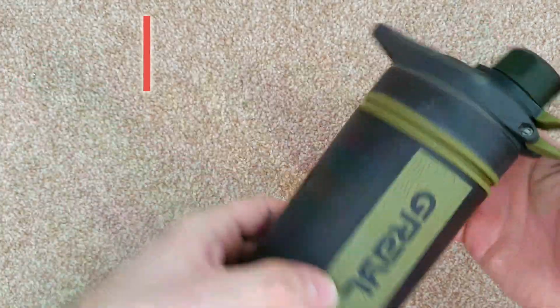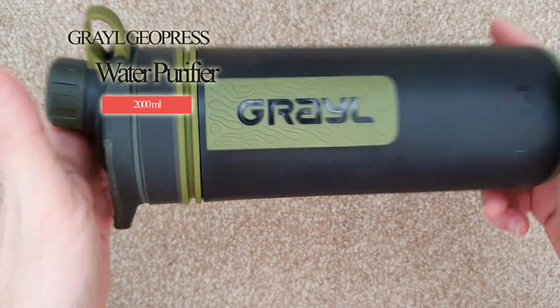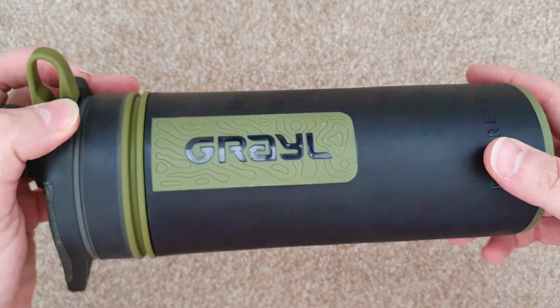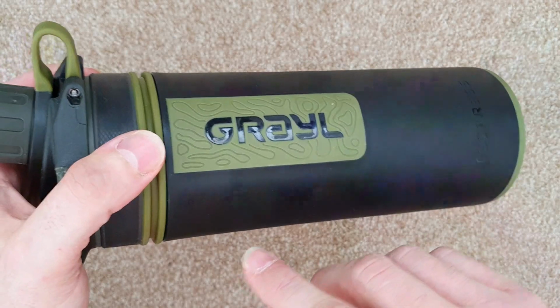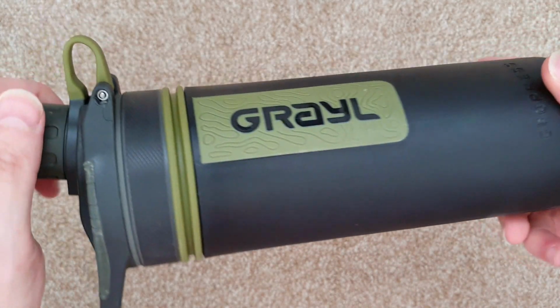I'll also be taking the Grayl bottle. I think I've done a review for this before. It's not only a water filter, it's a water purifier. So this purifies bacteria, Cryptosporidium, Giardia. It goes all the way down to a virus level of filtration. In other words, it's a purifier.